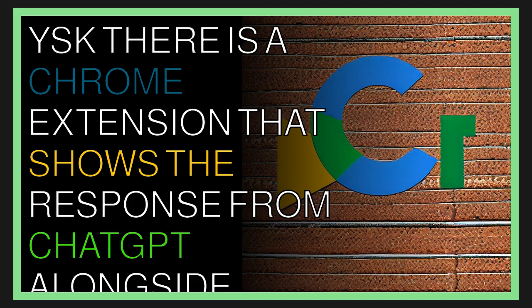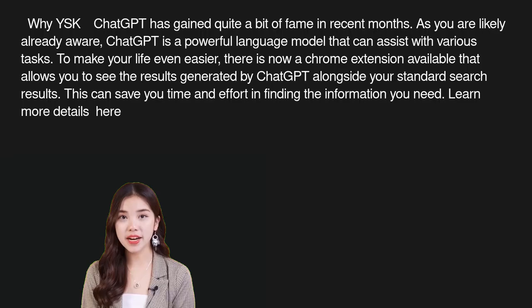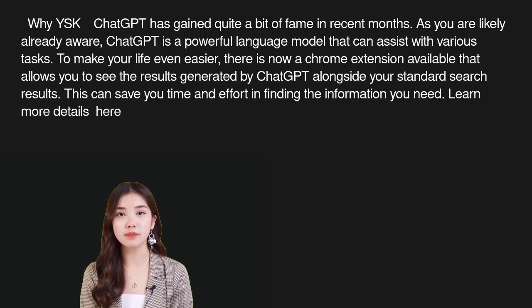YSK, there is a Chrome extension that shows the response from ChatGPT alongside Google. YSK ChatGPT has gained quite a bit of fame in recent months. As you are likely already aware, ChatGPT is a powerful language model that can assist with various tasks.